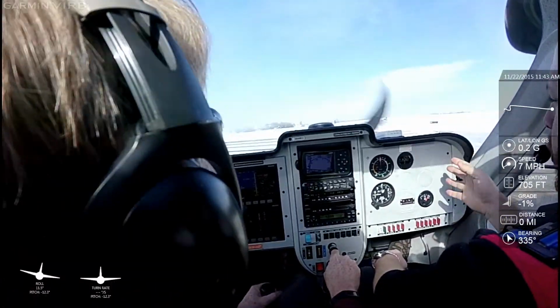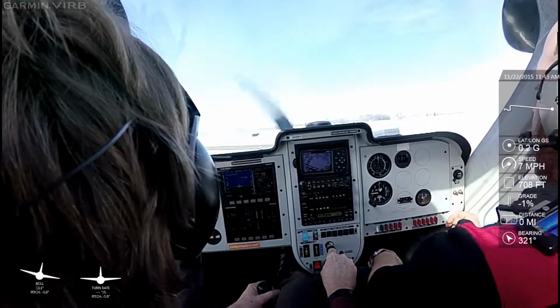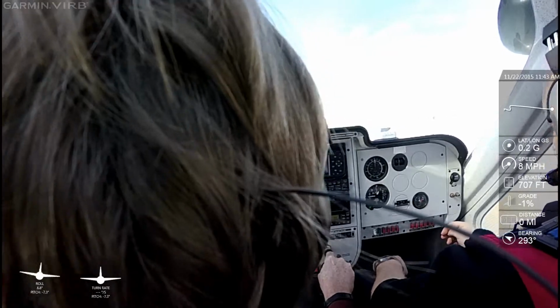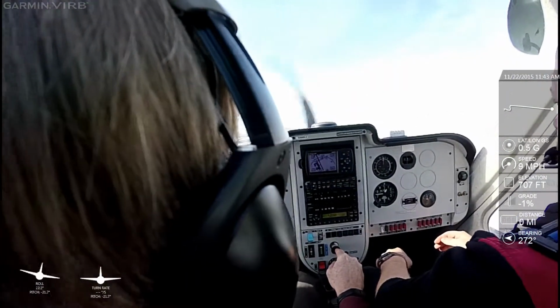And then it'll be smooth. The Rotax likes smooth application of power. So once we get centered, we'll do smooth. No slamming. Right. So I see 27. Yep. I see Aurora Tower. So smooth power.